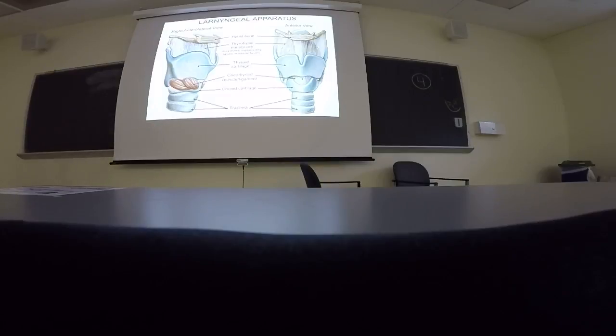So here's our friend the hyoid bone, with the body and the greater horn and the lesser horn. Connecting the hyoid bone with the thyroid cartilage is the thyrohyoid membrane. This is a membranous structure. And then there's an area in the front that's referred to as the median ligament. So this is your thyroid cartilage. Down here is another cartilage, the cricoid cartilage.